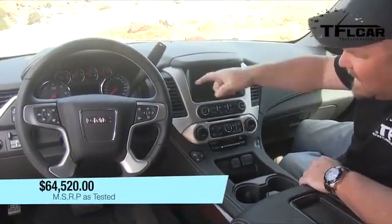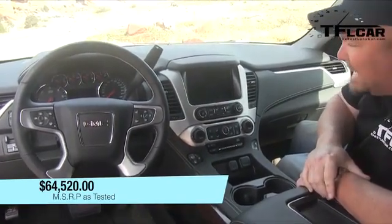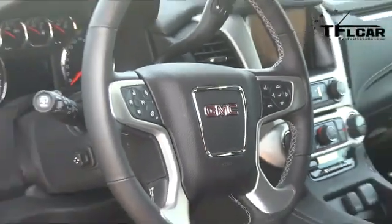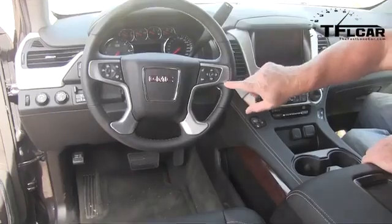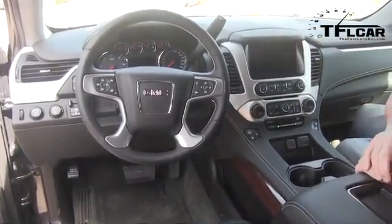First of all, let me point one thing out. This, it's real metal, it's not plastic. It's actually kind of nice to have. Although on really cold days, I've noticed that the steering wheel, which is heated, gets warm while this stays really cold. So, well, that's just the way it is.